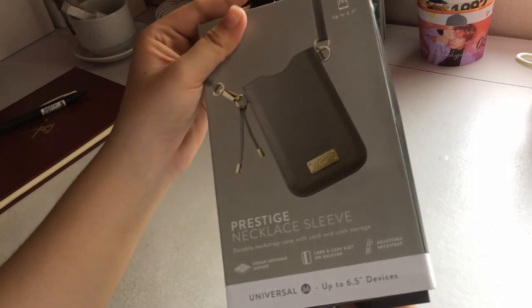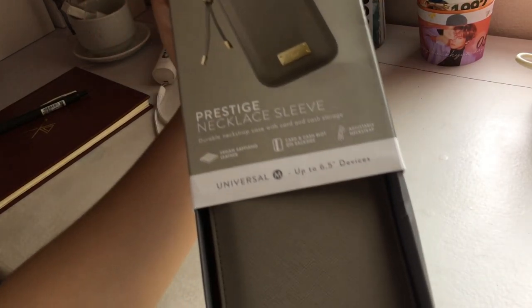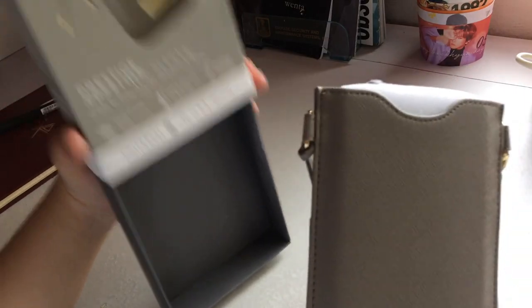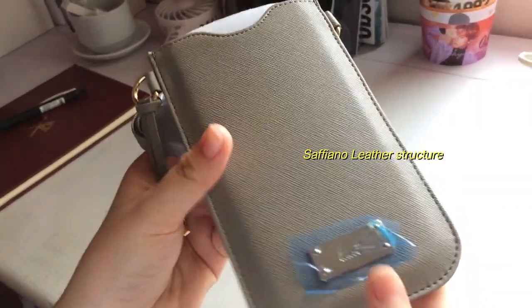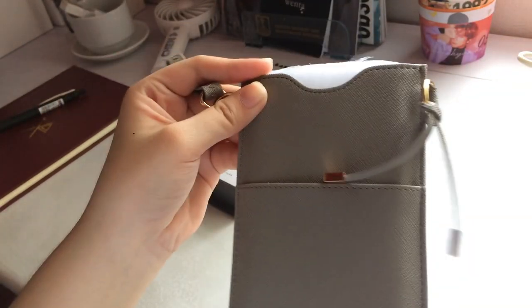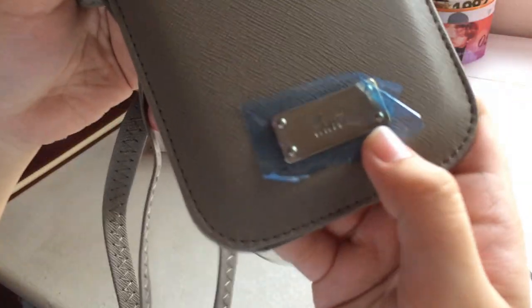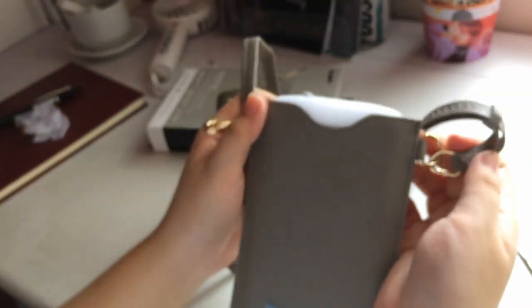But this is actually very unique because it's a necklace sleeve, and I think you can use it as a sling bag if you want to. So this is how it looks. It's leather, in Sofiano leather structure, and has this card pocket at the back. So if you wear it like this, it's hidden so that it is more safe and more secured. It looks like this, and it has the logo here, which is Laut, and it's very classy.